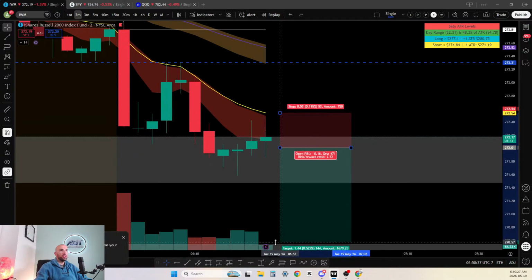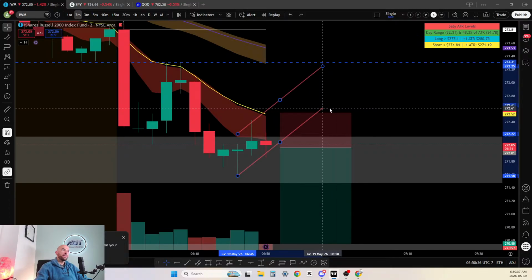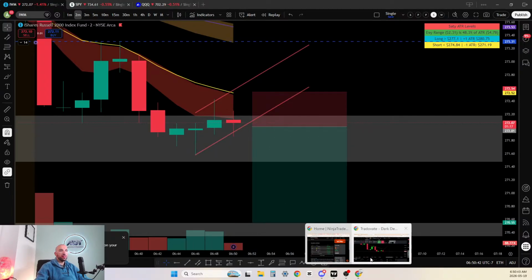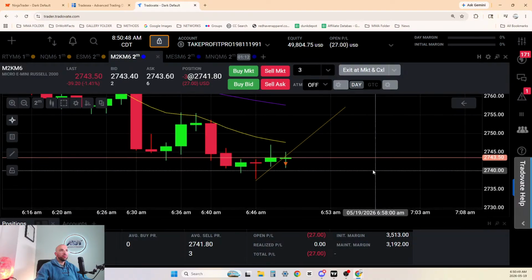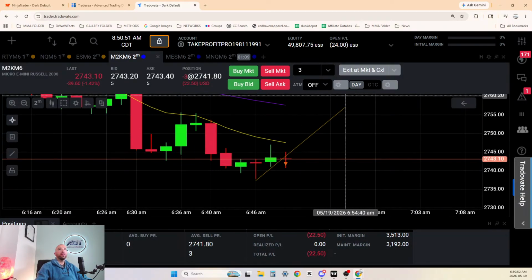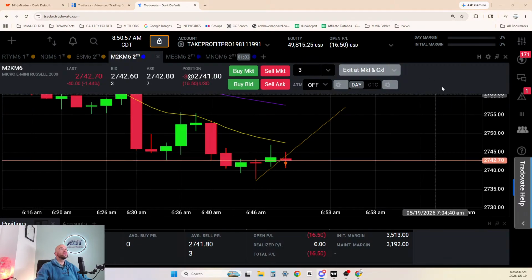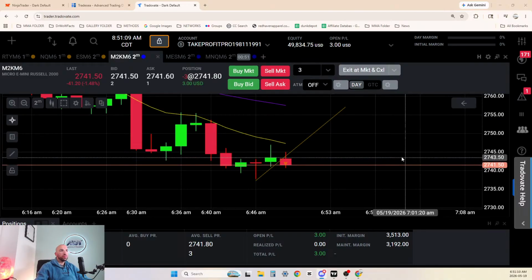So I want to see some holds. And ideally we go down to this next zone that I have right here. So flagging nicely right now. Good looking flag right at the 13. Only in a starter. Then I'm looking to add if we get rejections off that 13. So looking pretty good.